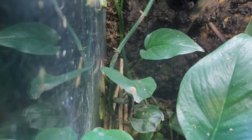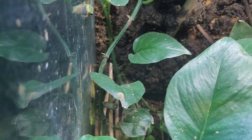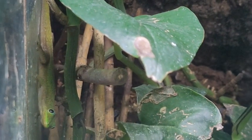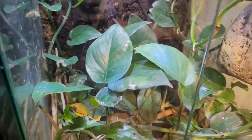My favorite plants are pothos. They are just super easy to take care of. They grow pretty fast, and they also help with humidity. They give really good cover. They are really good to climb on. The geckos love to lay on their leaves because they're pretty big.